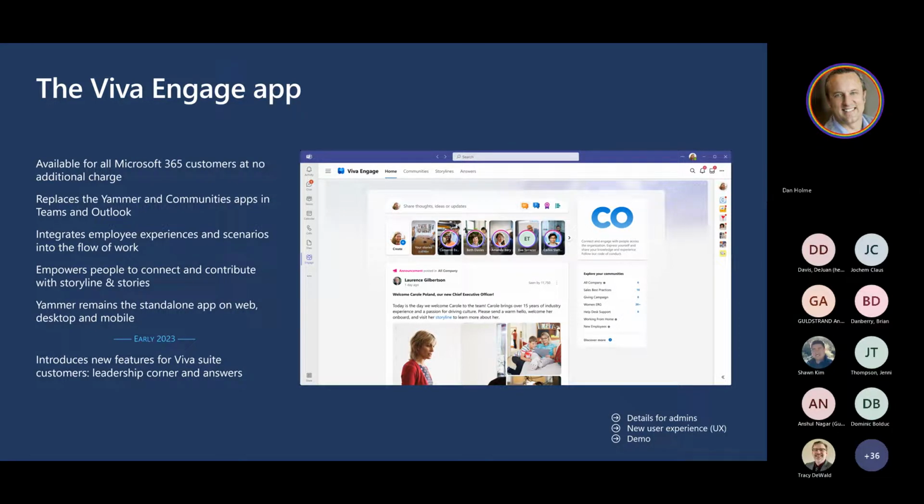Viva Engage empowers people to connect and contribute their own experience and expertise through storyline and stories. And in addition to the Viva Engage app in Microsoft Teams, people can use Yammer as a standalone app on web, desktop, and mobile. Both are backed by Yammer content and services. So what happens in Viva Engage shows up in Yammer. What happens in Yammer shows up in Viva Engage in Teams and Outlook. And in addition to these core capabilities that we announced in July, this last week, we announced that in early 2023, we will be introducing new features for Viva Suite customers, including Leadership Corner and Answers. And we'll take a look at those in just a moment.